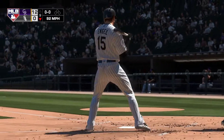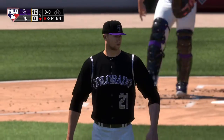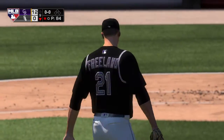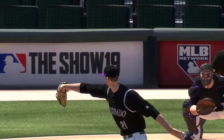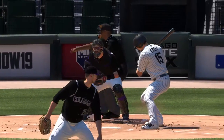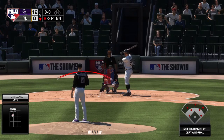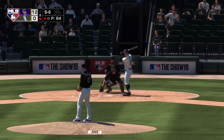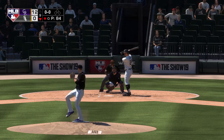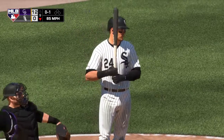Struck him out and make it 14 punch-outs now in the game. Matt, just about everything he's doing is working. All of his pitches, great command, great location, and the big key, with 2 strikes, he's attacking the zone. Into the box, Brandon Geyer. As he takes a called strike at the knees, it's 0-1.